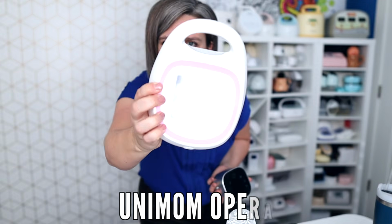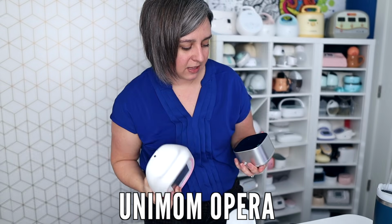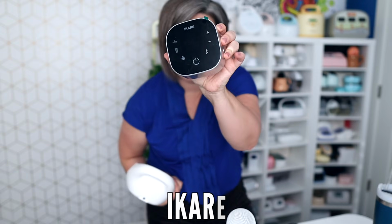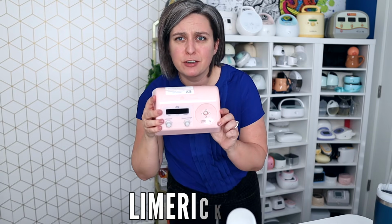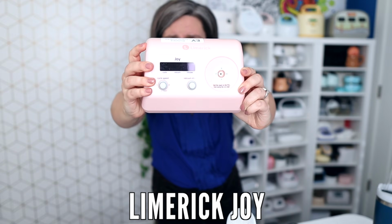We're seeing this Unimom Opera a little bit more frequently, and I do really like that one. This little pump from iCare that I got off Amazon, it's actually a nice little pump as well, and I've had people in our Facebook group say that they had good experiences with it as well. Again, the Limerick Joy, potentially a really underrated pump. I don't know. Okay, you ready for this part?